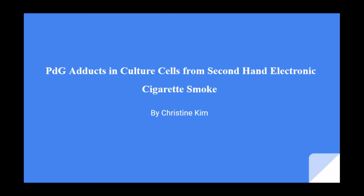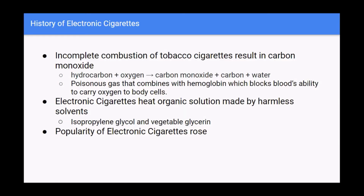Hello, my name is Christine Kim, and I'll be presenting my project, PdG adducts in culture cells from secondhand electronic cigarette smoke. Tobacco cigarettes go through incomplete combustion, which results in carbon monoxide, a poisonous gas that, once combined with hemoglobin, blocks blood's ability to properly carry oxygen to body cells.